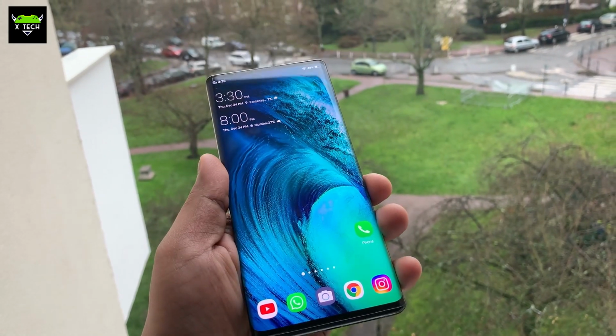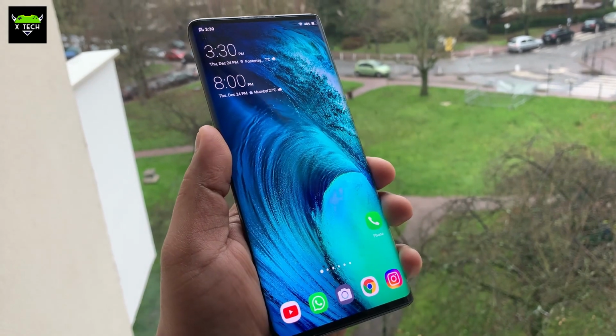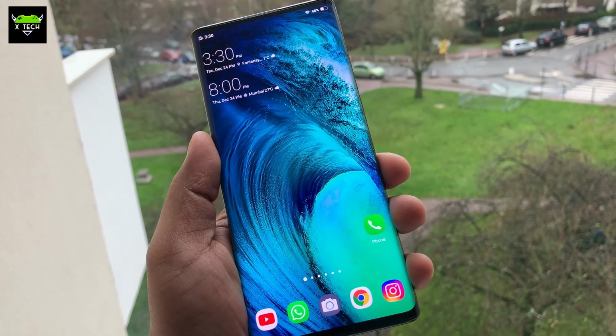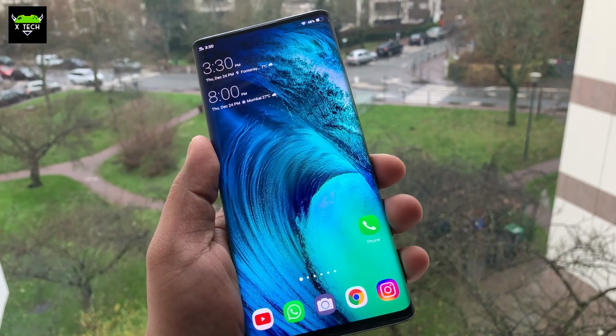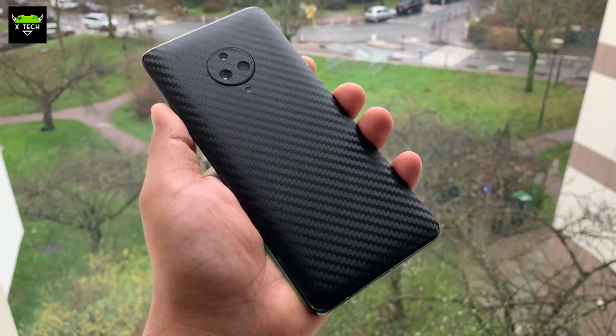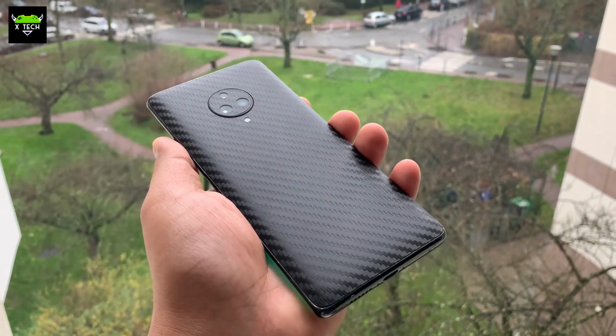So the Vivo Nex 3 was a great looking phone with some great specs. But why didn't it end up in a lot of people's pockets? Why did it kind of disappear? Let me answer that for you.